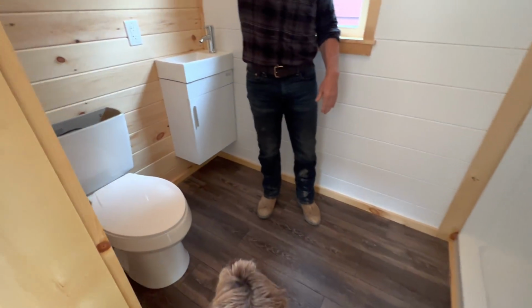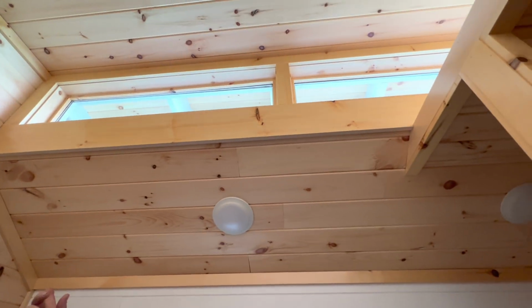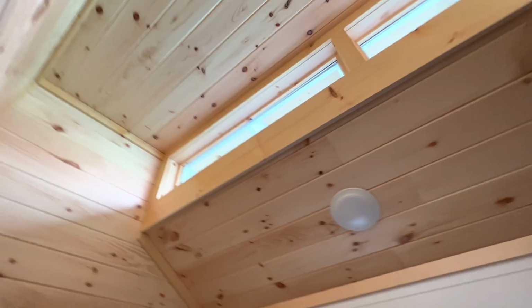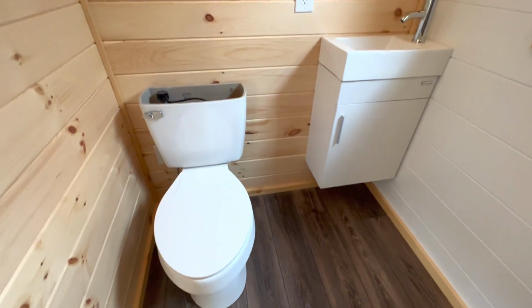All right, so come on in here. Oh, wow. In the bathroom, I think the coolest thing is this indirect light up here. Look at the cupola, look at how it still shines inside the bathroom. Look at the light coming in. Wow. You get in here and take a shower, right?